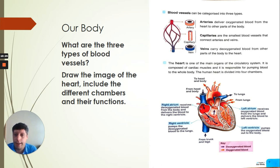One of your questions here is to draw the image and include the different chambers and their functions. Their functions means what do they do? So it's important that you remember what these are and that you learn the different chambers and their functions. You will definitely get asked this in your exams.